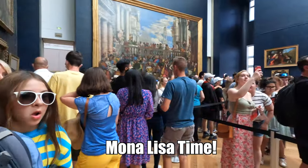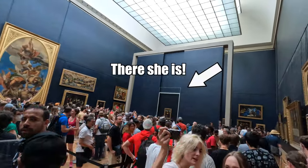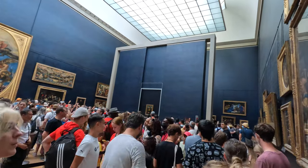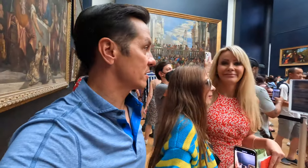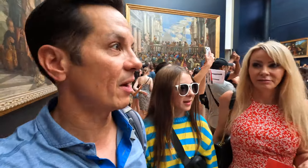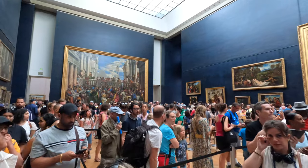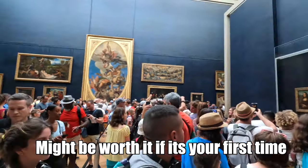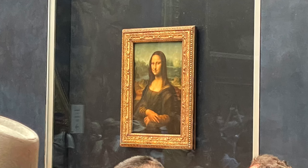So this room's really crowded, and there's now a line. Last time Brooke and I were here, we just got to walk right up to it. Now they have a big line. So if you want to wait in line, you can see the Mona Lisa directly from the front, which might be worth it if it's your first time. You can also get some pretty good views from either side.